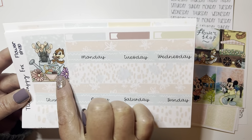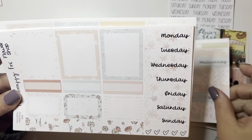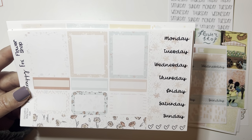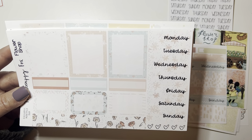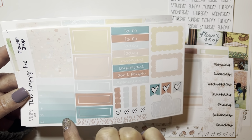So you get your extra full box. You get your patterned washi. You get your date covers, the same kind of standard. Another set of date covers, because you get so many stickers, you can obviously use this in multiple plan with me's. You get your patterned headers. You get your Monday to Sunday.